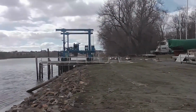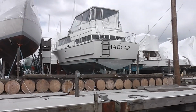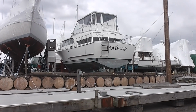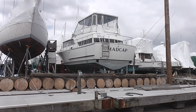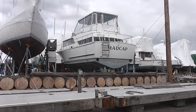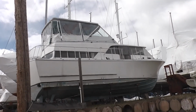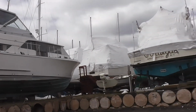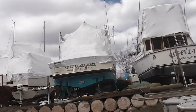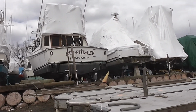Look around, some familiar boats. This is a Bertram, about 45 feet long. Boat I've always wanted to own, but won't. It's been here for a couple of years. I don't know what its status is. That's a little bit too much boat for me, but I'd love to just run it once. And it's Bertram Week. There's another one. Sinfully. That's a nice boat. Well cared for.